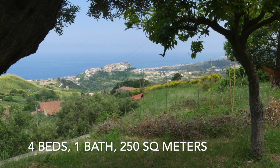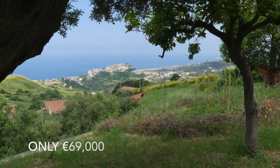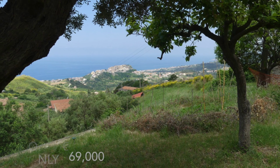Another small building on two levels is attached to the property. On the ground floor, there's a bedroom, while on the first floor, there are two bedrooms and a small terrace. This is a fantastic property at an amazing price, and you can make it all your own.